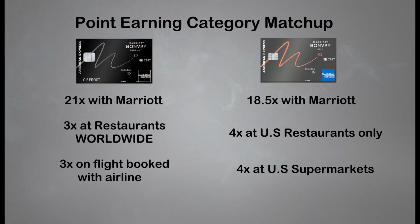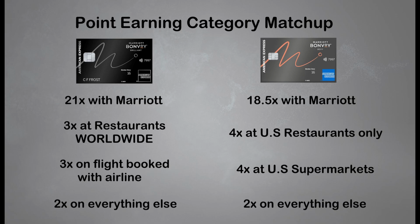Moving on, the Brilliant will earn you 3x on flights booked directly with the airlines, while the Bevy earns you 4x at US supermarkets. Again, for people who are spending a lot on flights, the Brilliant will make more sense. Lastly, you'll earn 2x on all other purchases with both cards. So as you can see, if you're not traveling internationally very often, then you might not understand why someone would like the point earning categories on the Brilliant more than the Bevy. But it's all about what fits your personal travel lifestyle.